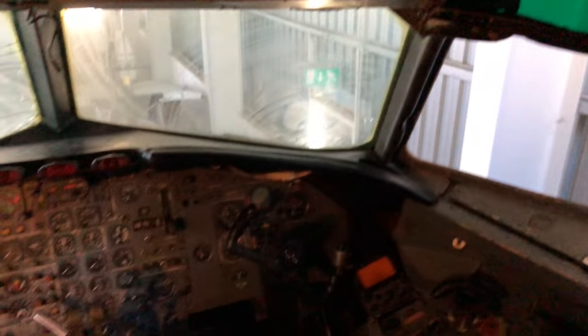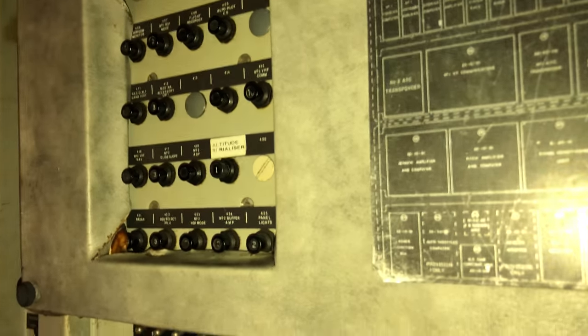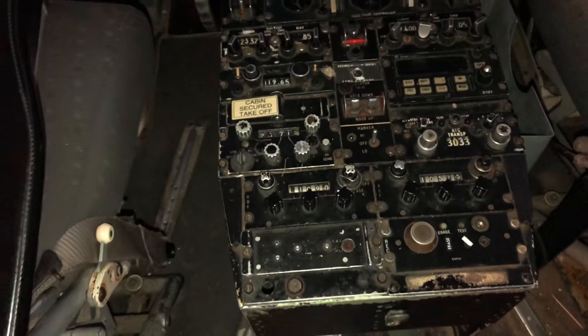Amazing, huh? Amazing stuff, you know? Okay, I'm still in the BAC-11 and I turn on the light on my mobile phone so we can let you take a closer look at the cockpit devices.